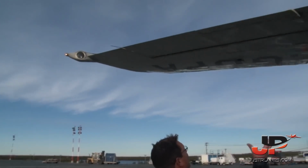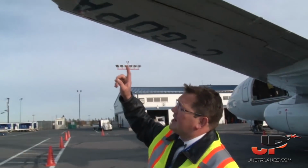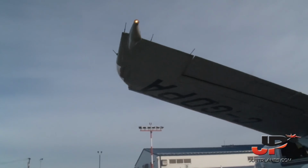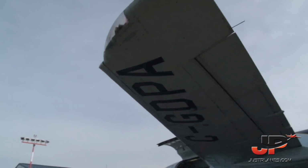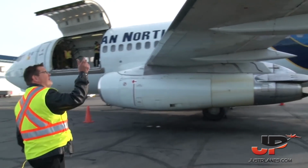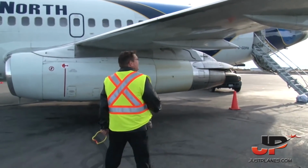Looking for any aileron droops, any nuts that seem to be missing. Checking the position lights on the airplane as well. Static wicks. Navigation lights. Again, checking the leading edge of the wing. Make sure there doesn't seem to be any damage. We didn't hit any birds on the way in that we need maintenance to have a look at for us.